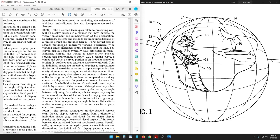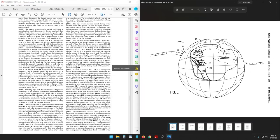Using curved display screens provides an immersive viewing experience, wide viewing angle, increased depth, contrast, and the like. Yet curved display screens typically have difficulties in manufacturing, storage, and wiring, to name a few. Faceted screens that approximate a curve, example, a regular curve, a compound curve, a curved portion of an irregular shape, by joining flat surfaces at an angle are easier to work with.